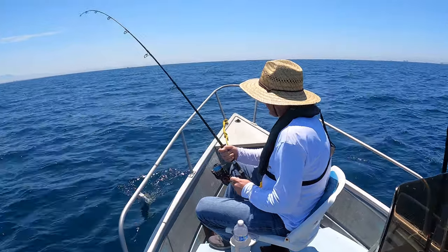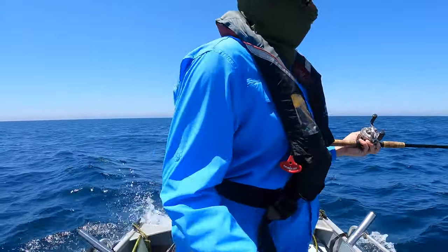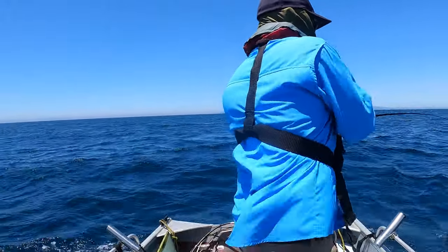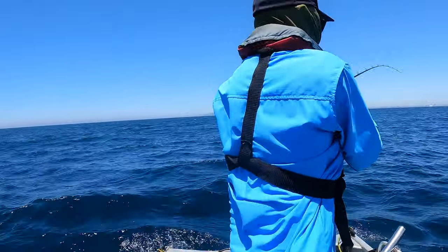Chunky sand bass. Yeah, bud. The wind combined with the current in the same direction at this point of the day and was drifting us really fast. Nice. The only way I could hold us over the spot was to use the boat's motor in reverse.